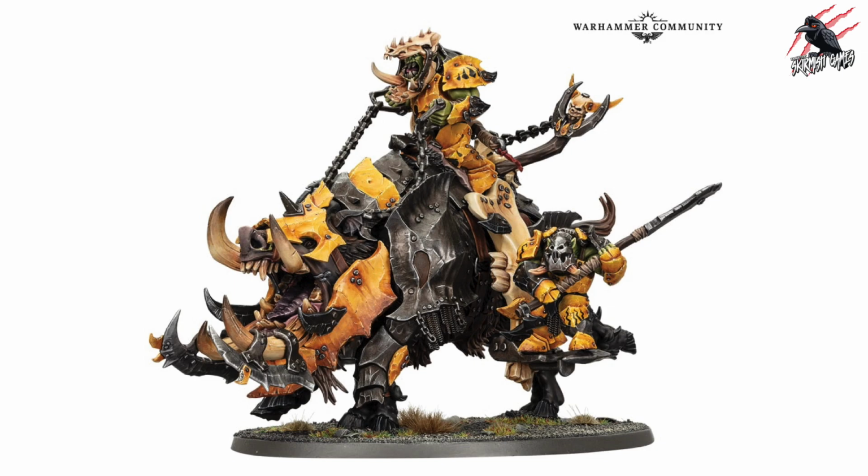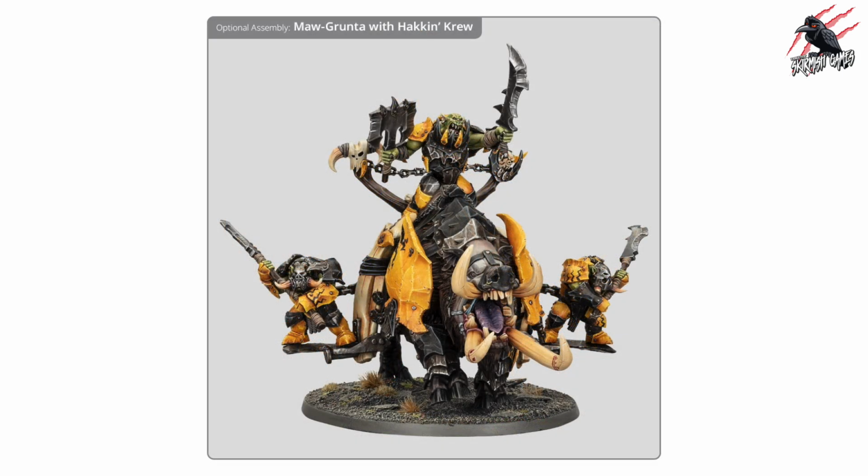But it's a beast. Look, you can get an idea how big it is just based on the actual models riding it. It's going to be pretty big, this. A couple of these in the army would be awesome, and you could build them in different ways. Like you can see here, the More Grunter with hack-in crews. So you've got those platforms on the side if you want to. So not only is it going to be big and chunky, you're going to have that extra width. So it's going to take up a fair amount of space on the battlefield, stop the enemy getting through. So it's going to be really good in close combat and on the charge.